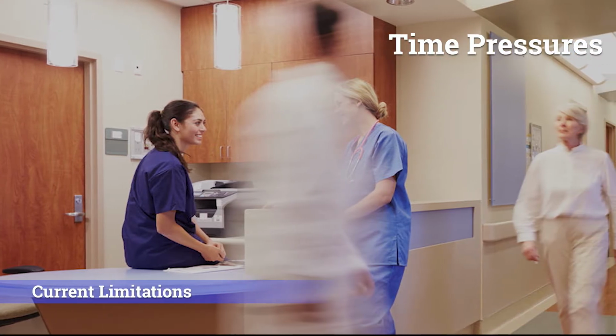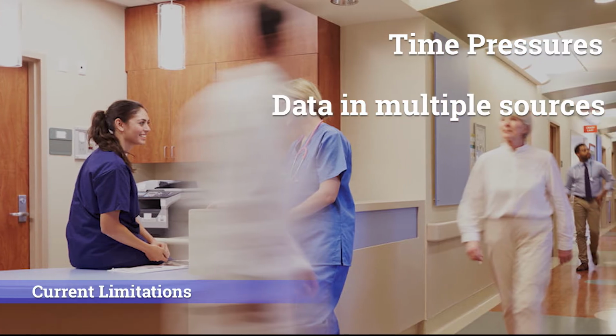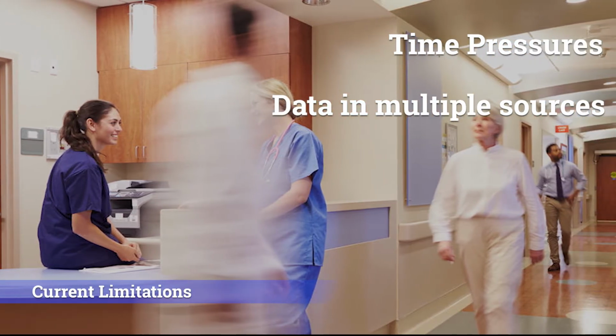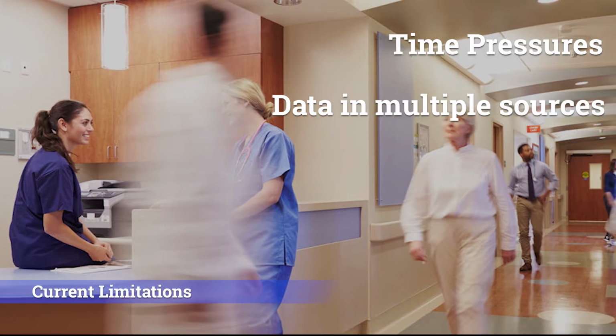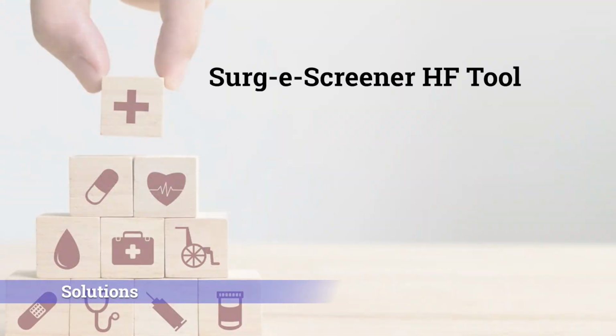Unfortunately, in some cases, subtle clues for heart failure, which are distributed across a range of data sources, are incompletely put together by the busy pre-op clinic team, and an opportunity to diagnose heart failure is missed. However, emerging data science techniques, capable of quickly and efficiently harnessing vast arrays of diverse data sources, offer an innovative solution to this problem. We propose to develop the Surg-e-Screener HF tool, an intelligent AI-based heart failure screening tool which tackles this problem in two ways.